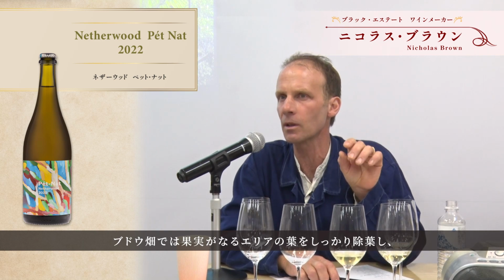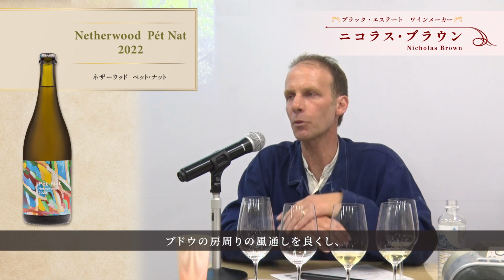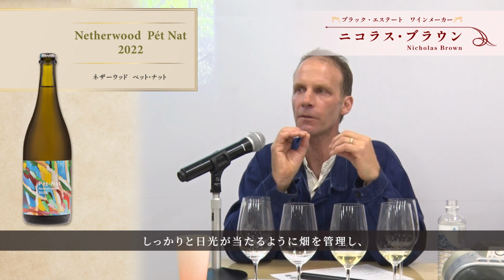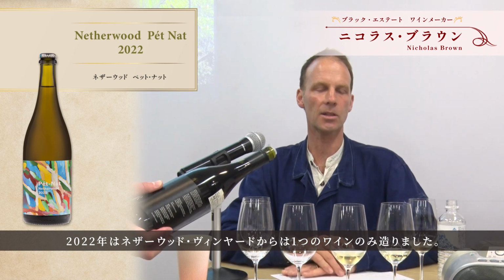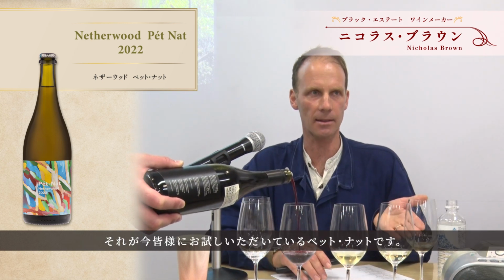around the fruit zone leading up to harvest. This meant we had improved ventilation and light exposure for the fruit, which allowed us to get to the correct ripeness by harvest. We made just the one wine from Netherwood Vineyard in 2022, and this is the wine.